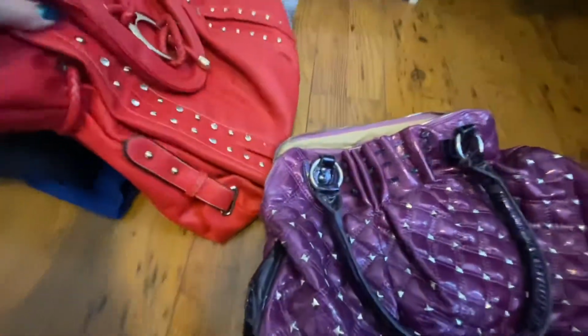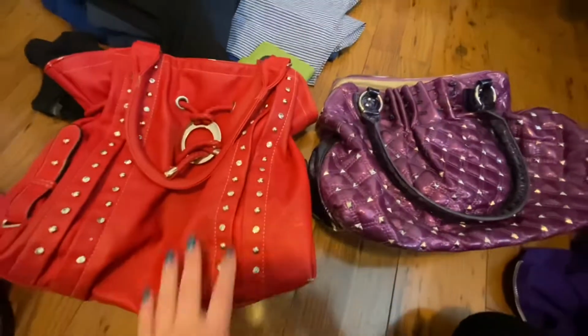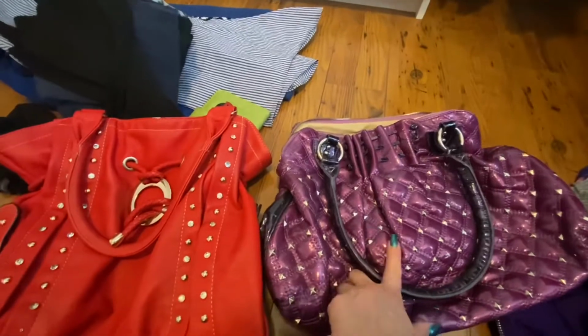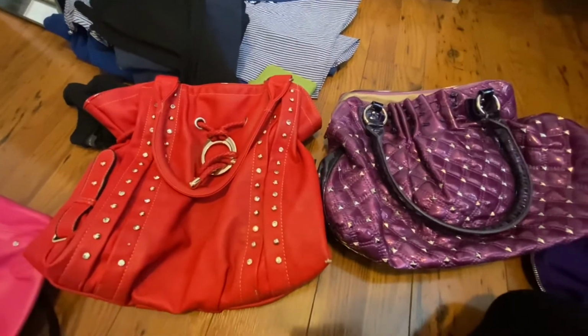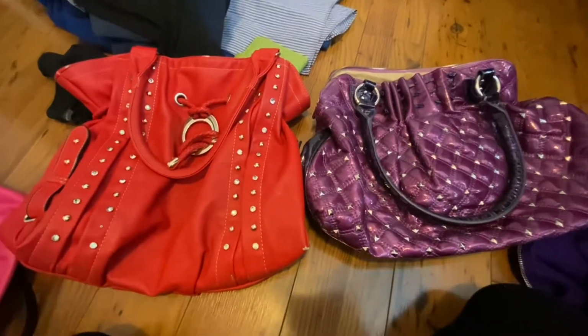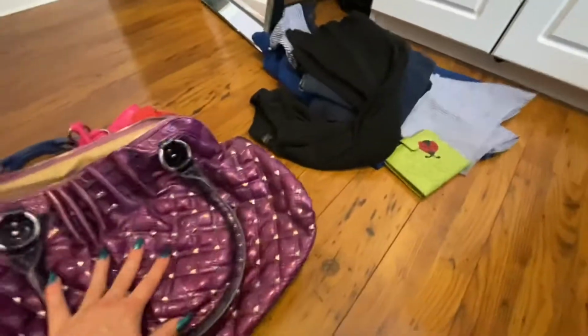These two are ones that I got from my mother-in-law, and they are beautiful. They've lasted really well over the years. I've got this vibrant red one and then this kind of metallic purple with all the studs. They're both in really good shape. I'm just not using them. It's been at least a year since I've used either of them. It's just time to pass them on to someone who's going to actually use them. And if she can sell them in her store, then that's amazing. If not, I'll sell them on Facebook Marketplace.